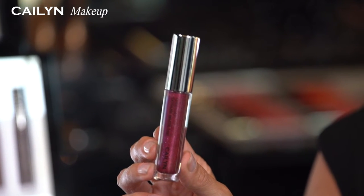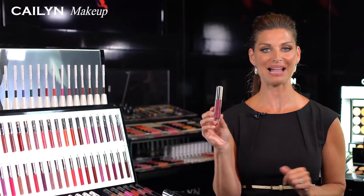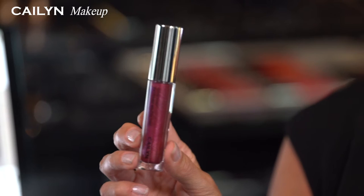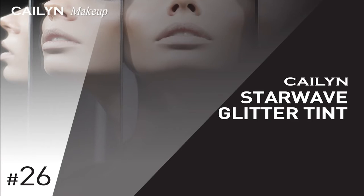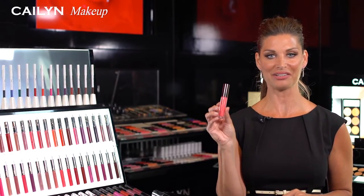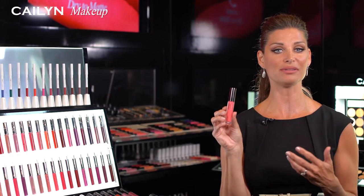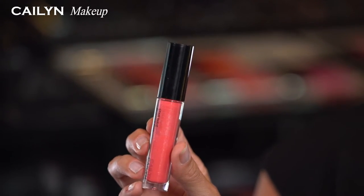Starwave Metallic Tint is going to give you that high-impact, long-lasting foil metallic matte tint with state-of-the-art metallic pigments that shine glamorously without feathering or fading. Starwave Glitter Tint is that high-impact glitter tint with a wave of lightweight fine glitters to add glamorous sparkle to lips. This creamy texture glides on smoothly, and fine particles are soft enough to be applied to even the most sensitive of lips.